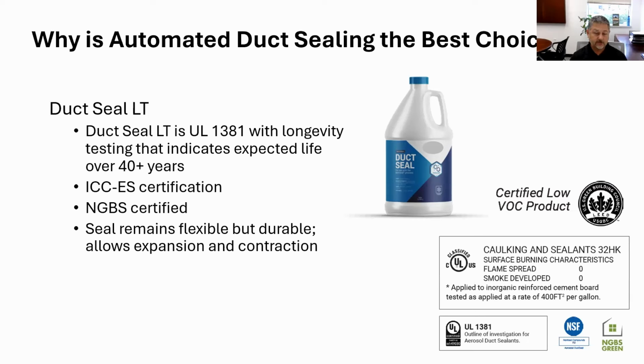This sealant is newer, I believe we've had it about a year and a half, and it's new and improved, as they say, but still has the same safe products in it. ICC-ES certification sort of reinforces the UL testing, and it is National Green Building Standards certified. The key to this sealant and that longevity that I mentioned is it remains flexible. So, especially on rigid ductwork, during expansion and contraction cycles with heating and cooling, the sealant flexes with it. That allows it to last much, much longer.